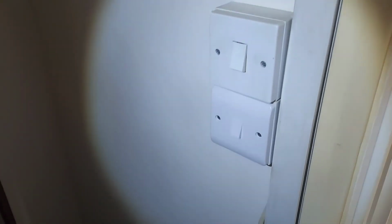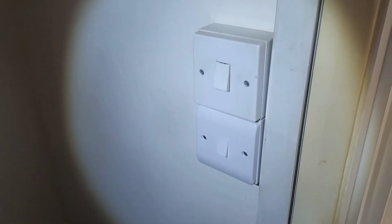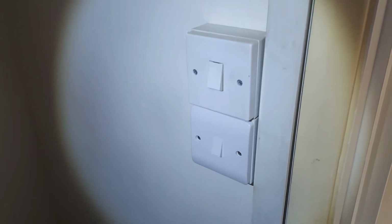These are the switches for the off-peak hot water and the peak hot water. Top one should be off-peak, bottom one will be peak.